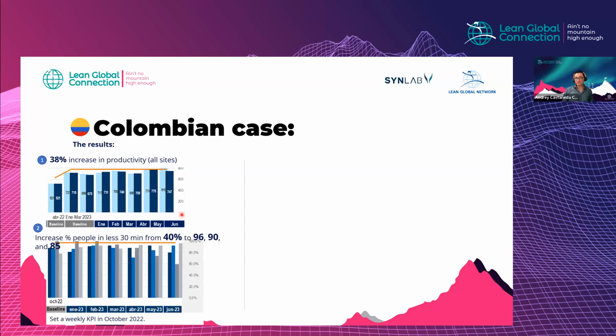As our main challenge was to reduce time, or increase the percentage of people who spent less than 30 minutes in our BCPs, we built an indicator. As I said from the beginning, we didn't have this information, so we built it and started collecting the information systematically since October 22. What we see is that we have increased in the different sites our percentage of people in less than 30 minutes. We came from 40% and we are now around 96, 90, and 85 for the different sites. We are not yet at 97, which was our target. Nevertheless, there is an important improvement.